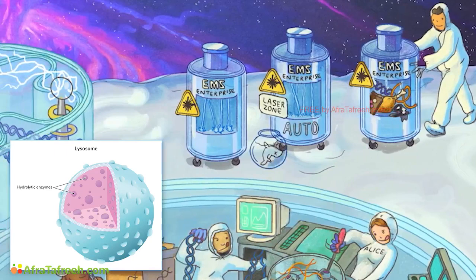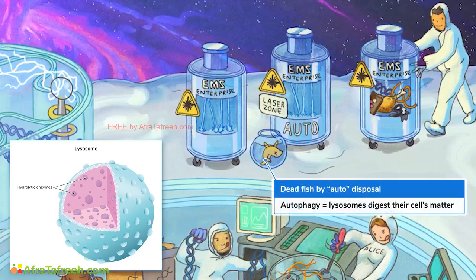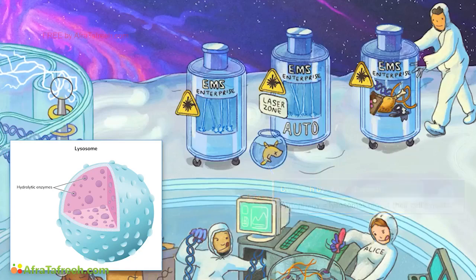Aww. One of the space station's own Golgi goldfish has passed on. Well, gotta make some room on the spaceship. Throw them in the disposal. Lysosomes perform autophagy, the breaking down of a cell's own organic material. Sounds so metal, right? When lysosomes are specifically signaled for this process, they can engulf entire organelles to break them down into smaller building blocks. So this dead Golgi fish by the auto disposal is here to remind you that life is short, and that autophagy involves the cell breaking down its own material via its lysosomes.